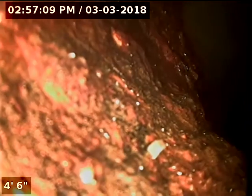Toilet's been pulled, we're going through the 4-inch cast iron flange here. We're going to check the overall condition and serviceability of the sanitary sewer line. We currently have water running. Here we go.